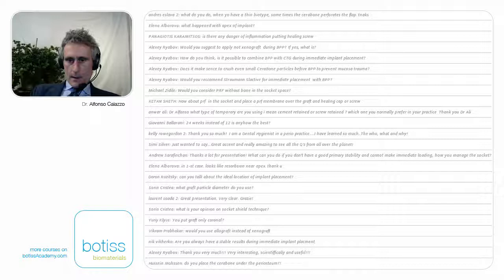What kind of temporary are you using? I try not to use cement on the temporary, but if I have to, I use cement. I watch for the cement to not go into the healing site. As I told you, I don't cement the crown, the temporary. The prosthodontist does it, but we usually try to do screw retained.